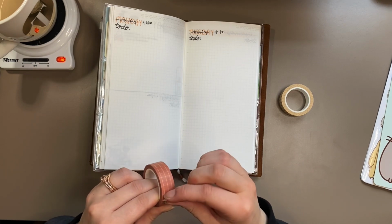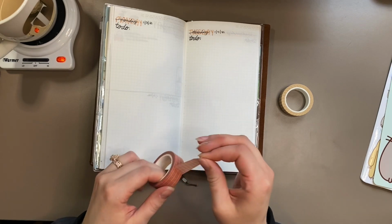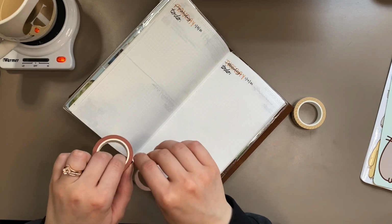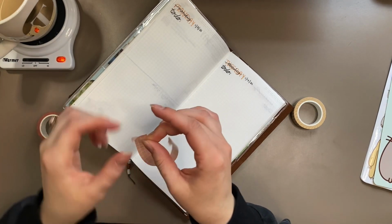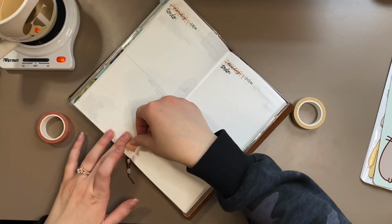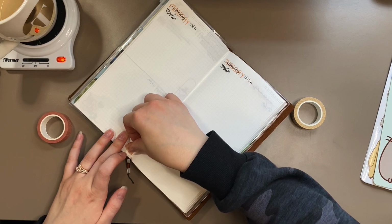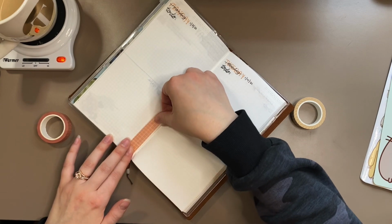Oh, come on. Does anyone else struggle getting the washi off at times? I always feel like it's going to rip, and then you get the ones sometimes that you can get ripped off, and then it just keeps going around and rips it all in half before you can even get it off the roll. It makes me so sad. If that even made any sense whatsoever, what I just said.